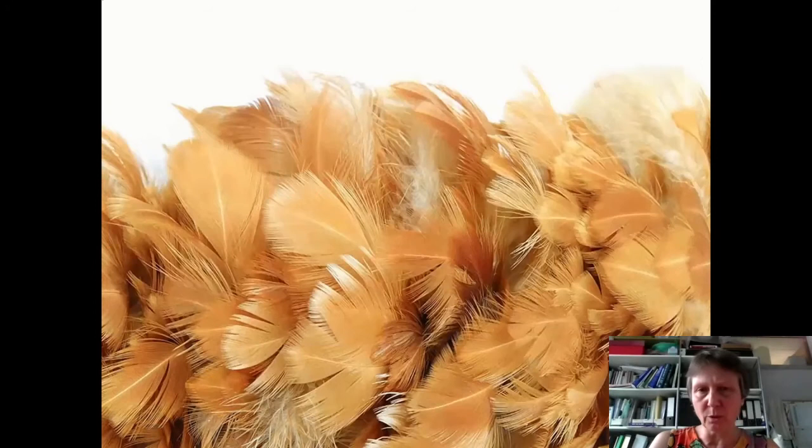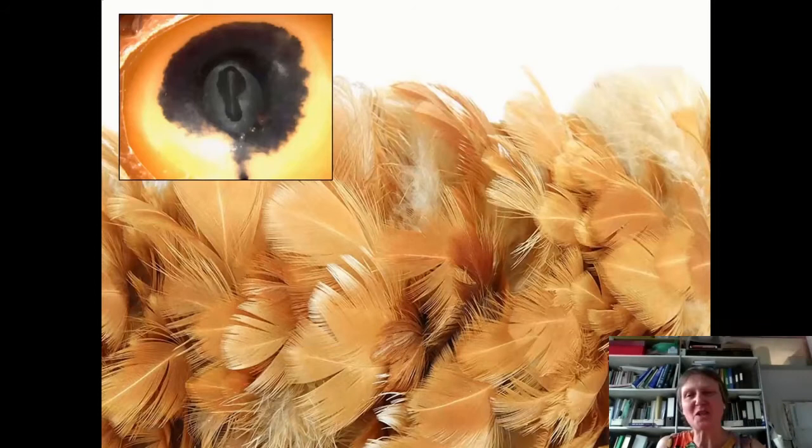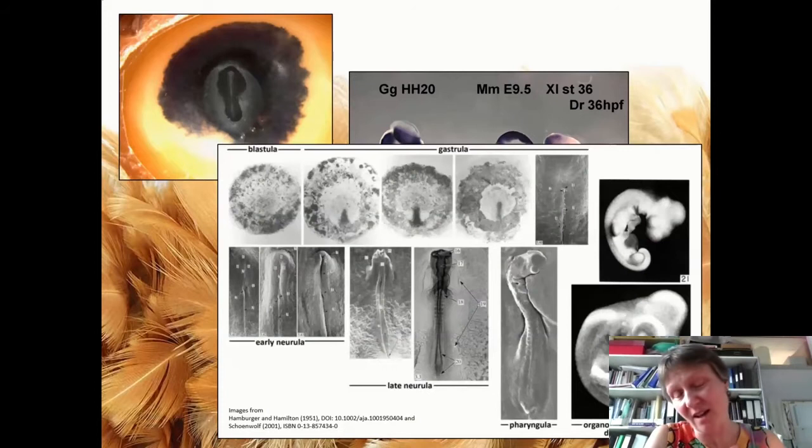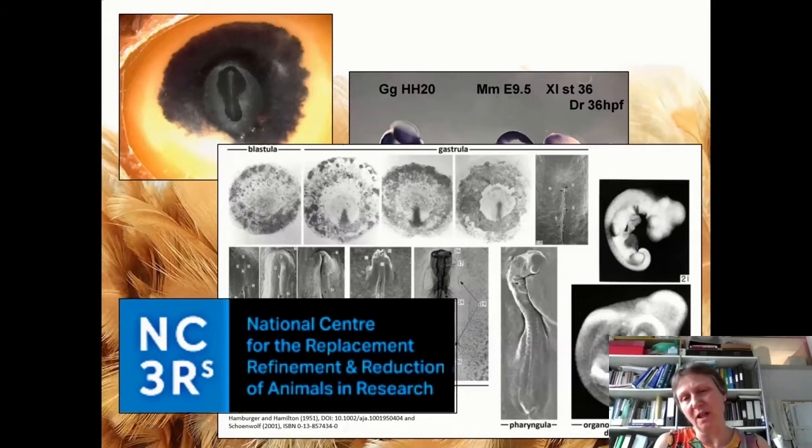Now, in order to think about why we are using this model, I put a few things together that, of course, I use for teaching. We are using the chicken because it develops outside the uterus and is easily accessible in an egg. We use the chicken because, just looking at the size, it outcompetes the mouse, the Xenopus, and the zebrafish. The chicken, to my mind, has an amazingly clear and beautiful developmental anatomy. And of course, the chicken, owing to its extrauterine development, will also help us to comply with the requirements to replace, refine, or reduce animal experimentation.